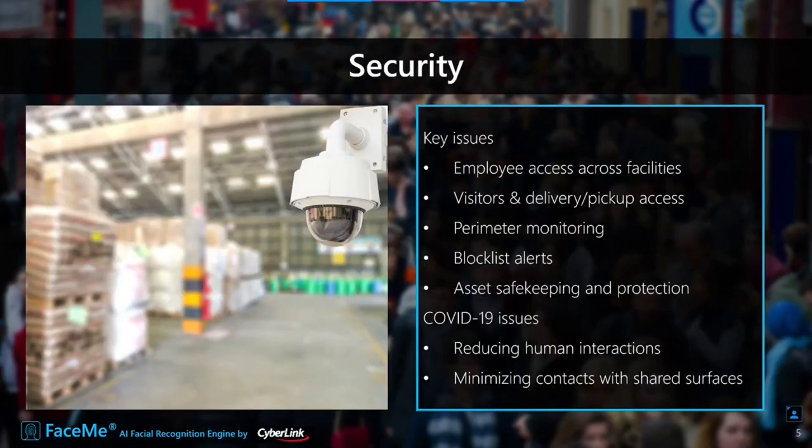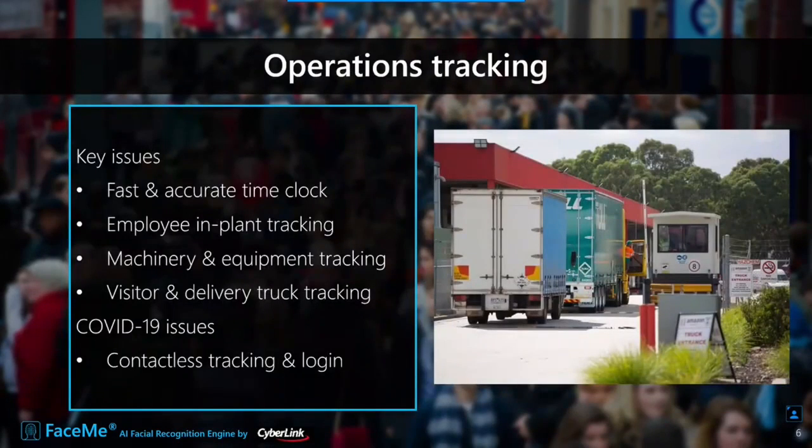If we take each of the three categories I mentioned, first security: key issues that exist regardless of COVID. Employee access and where they go across facilities, where they have access or not within plants, is a big issue. Monitoring visitors, delivery and pickup. There are a lot of people coming in and out of these plants. Perimeter monitoring, block list alerts, asset safekeeping and protection. These are all big deals. Add to that COVID, which requires reducing human interactions and minimizing contacts with shared services, and you have a whole set of issues that are opportunities.